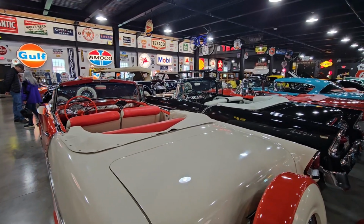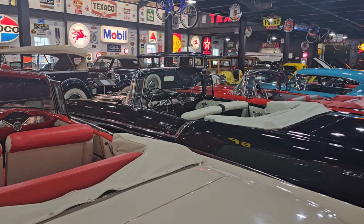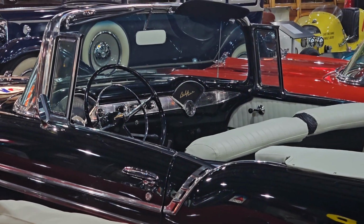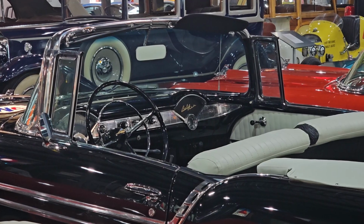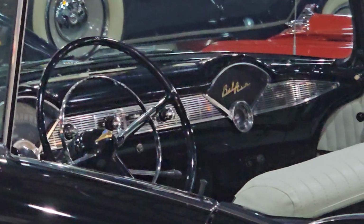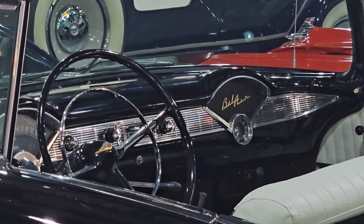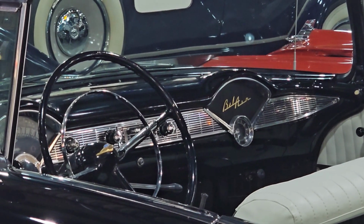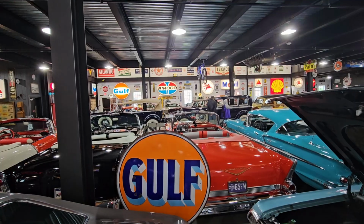And as I'm talking here, I'm going to try to see if I can zoom in on the interior of that 1956 Bel Air. And again, very, very exquisite, beautiful interior. So that is a 1956 Bel Air. Let me see if I can get in a little closer. So I think that's pretty good. And you see that beautiful, kind of oval, almost semicircle where you have Bel Air written on there. So very beautiful and very exquisite.